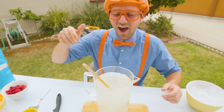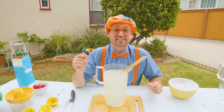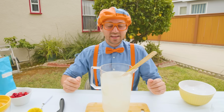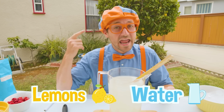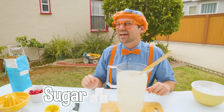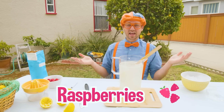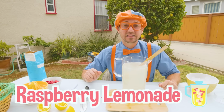Here we go. Woo-hoo! This lemonade is complete. All you really need to make lemonade are lemons, water, and sugar. But we have that extra ingredient from earlier, remember? Raspberries. Yeah, we're gonna make raspberry lemonade.